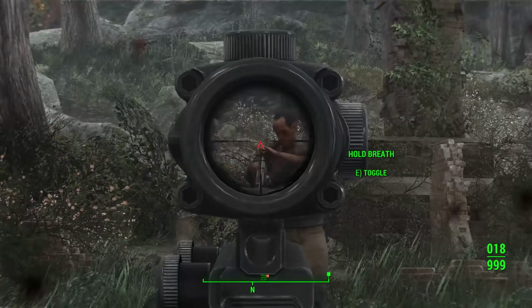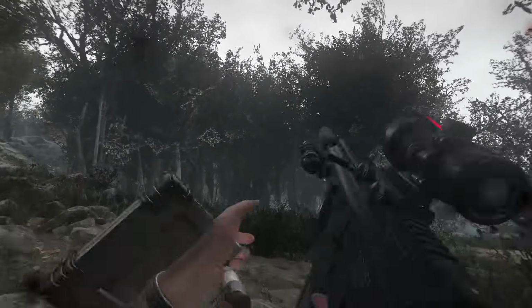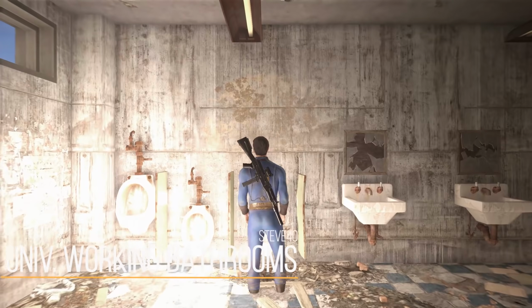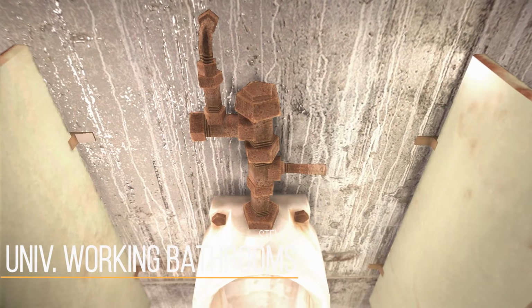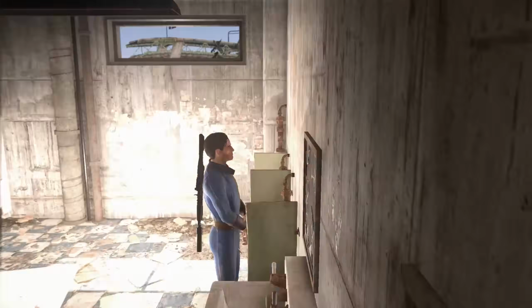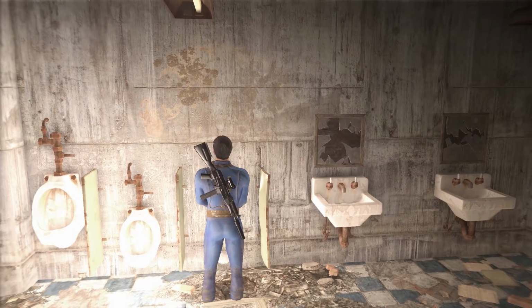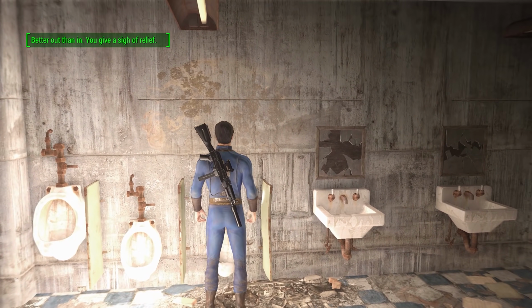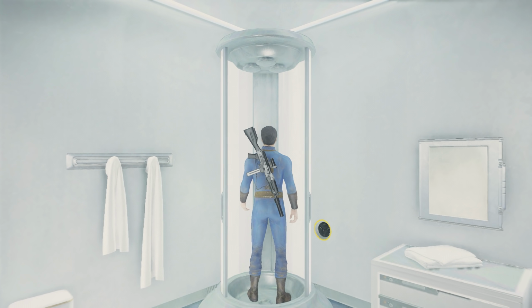But an overhaul coming to Fallout 4's Commonwealth in a bit of a different way is the Universal Working Bathroom Fixtures mod, which, as the title does suggest, will make it so bathrooms across the Commonwealth now function. Whether you're in the Institute or in some random school or abandoned shop, you'll find that the sinks are drinkable, the toilets are sittable, and of course, the showers do turn on after you take your clothes off.